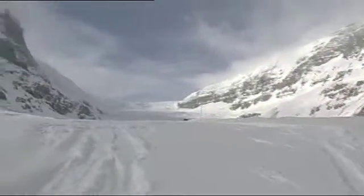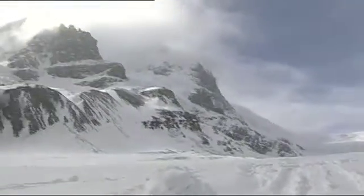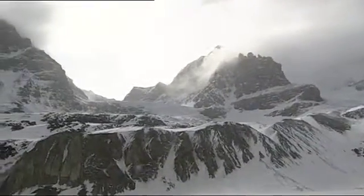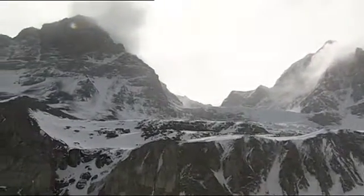Mother Nature has given us blue skies, and she has flanked not just the ice field, but these huge mountains. We're surrounded. You can see why this is probably one of the world's top destinations for anybody who enjoys nature, geography, geology, and just the splendor of it all. We'll be back from the Columbia Ice Fields.